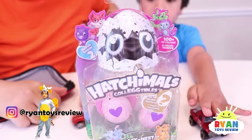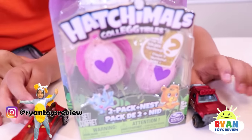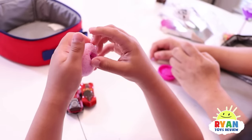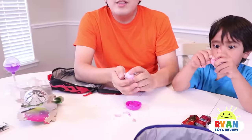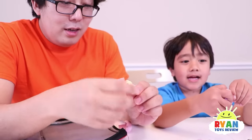Yay! So this is a Hatchimal Collectible Season 2, and it comes with two. So let's see if we can find the golden egg. Break it open. What you get, dude? You guys ready? Yeah, I'm ready. Mine's already out. What is this? What you get? Looks like a little chick. It's a chick.